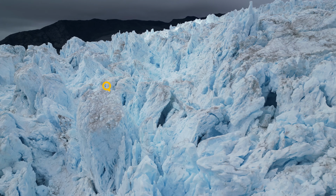Today I'd like to share with you a little bit about our Polar Promise and show you some of the exciting features of our brand new expedition vessel Ultramarine. Let's check it out.